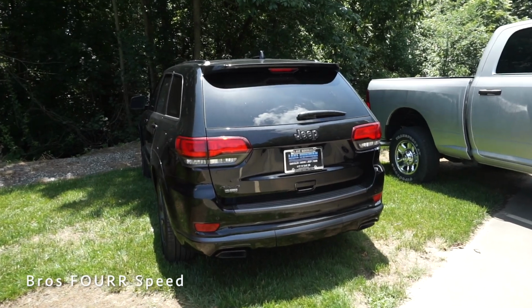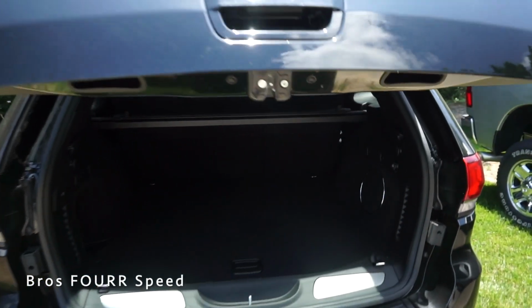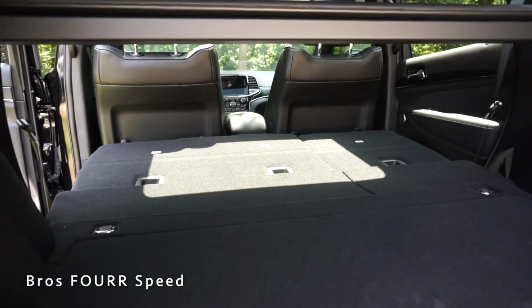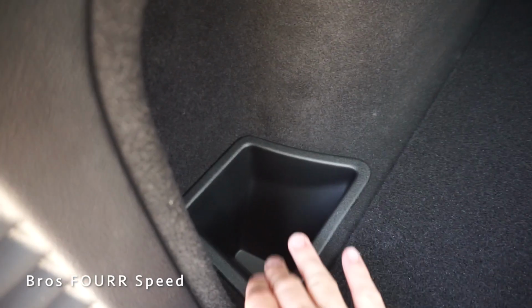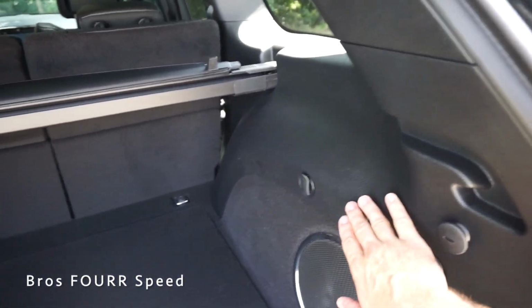And last up, we'll take a look at the rear storage space. I can just double tap the button on the key fob. With this open, you have about 36 cubic feet of storage space, and then when the seats are down, it goes to about 68 cubic feet. So definitely plenty of room for anything that you need. On the left side, you have a little storage cubby there. On the right side, you have a speaker along with a 12 volt and some other hooks here.